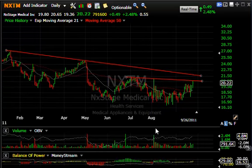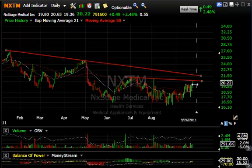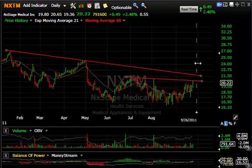NXTM, you can see the big declining tops line is lurking here, but this line here was tested today, even though it backed off it. It was up 49 cents on 791,000 shares. We could get a follow through to test that and maybe even a breakout, but my target would be around 24.5 short term.